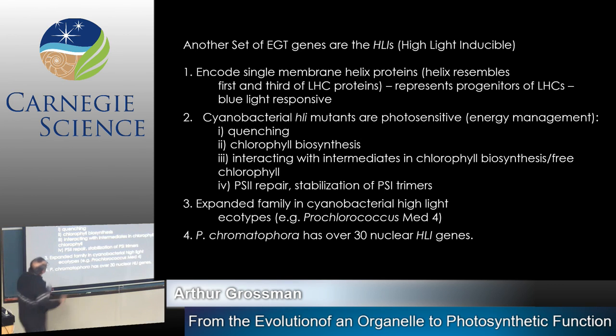which are called the HLIs. And actually, we found the HLIs back in the 90s. And we studied the HLIs, and we found a number of things about them. They encode single membrane helix proteins that resemble the first and the third helix of the LHC proteins. They represent the progenitors, probably, of the LHCs.